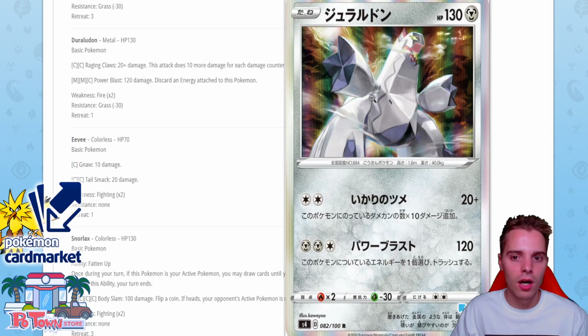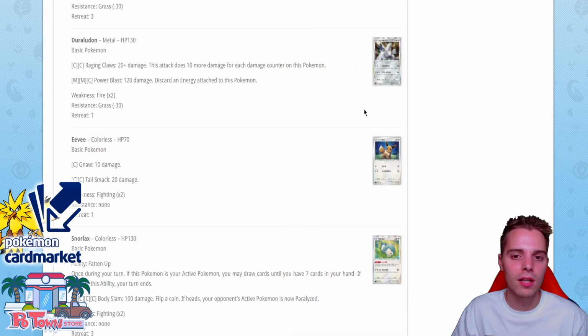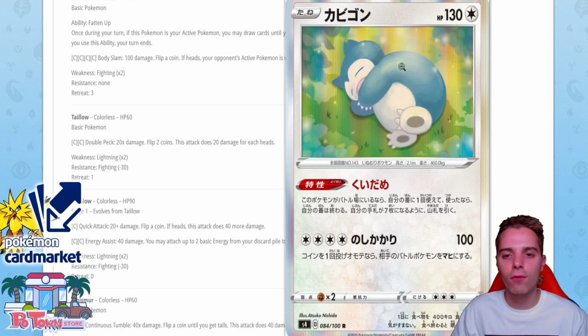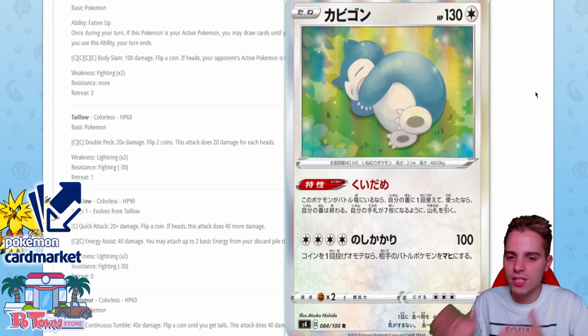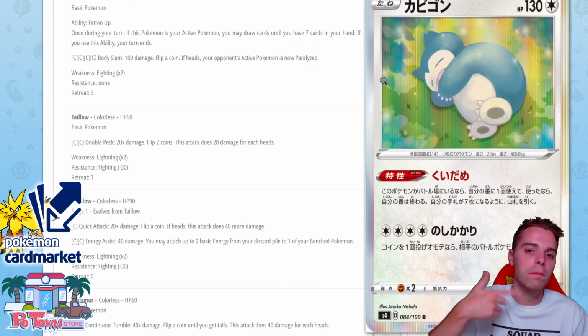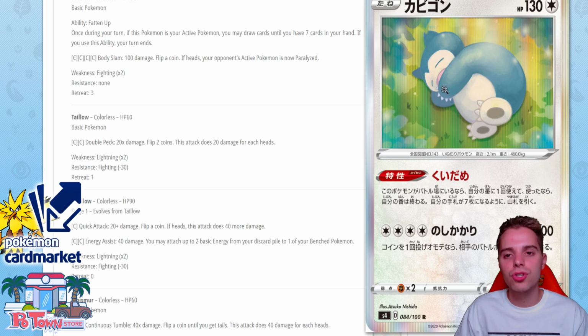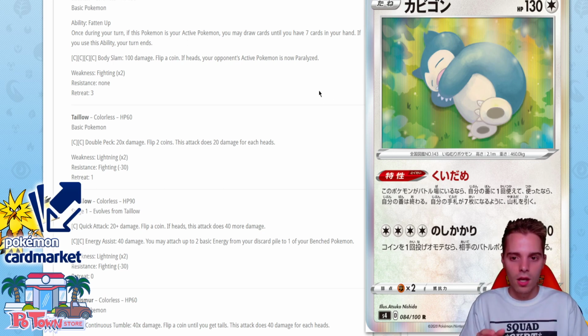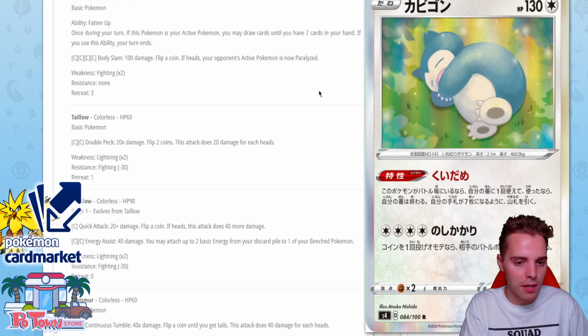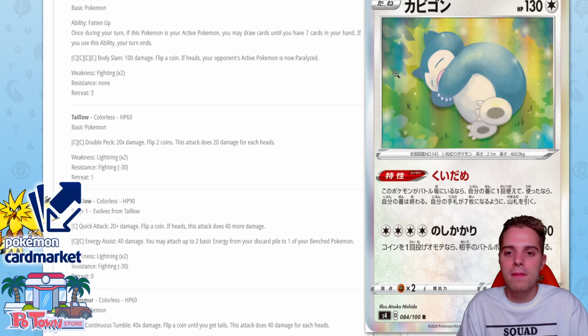A new Duraludon. It's actually like Outrage that it has. 20 damage plus 10 more for every damage counter on it. If only everybody did not one-shot in the format. There's the Snorlax. I talked about it before on my Facebook page, facebook.com/ZapdosTCG. This card can allow you to draw cards until you have 7 in the hand, just like Tropical Beach, if it's in the active slot, which could actually be working out. I wonder if putting this in the active slot in the early phase of the game is better than using the Talonflame V and Brave Bird. Or maybe you don't play either of them.